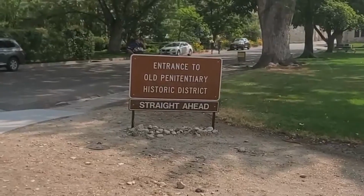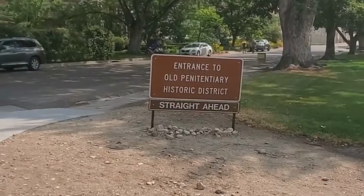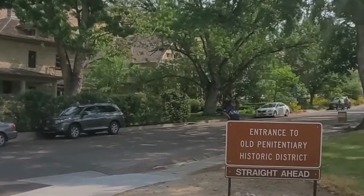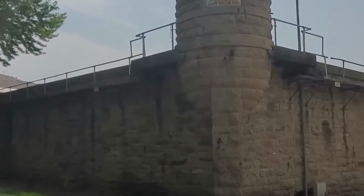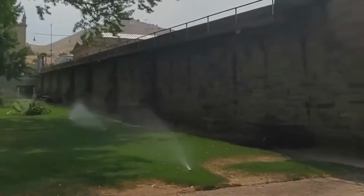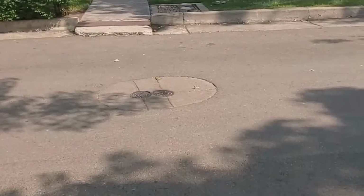Today we are going to the Idaho old penitentiary. This is the historic district. You can see a lot of the old buildings. This is the guard dogs on duty. Kind of a cool looking place. We're gonna walk all the way down there to get inside.